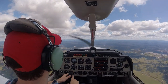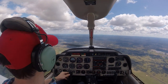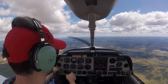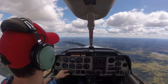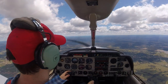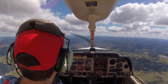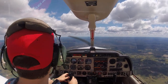Up at 3-9. To the hassle check, height, we are at 3,900, which is sufficient to recover by 3,000. Airframe, the canopy is locked, flaps are up, trimmed for straight and level. Security, loose objects are stowed, harness is secure. Engine, temperatures and pressures look fine, fuel pump is still on, oops.